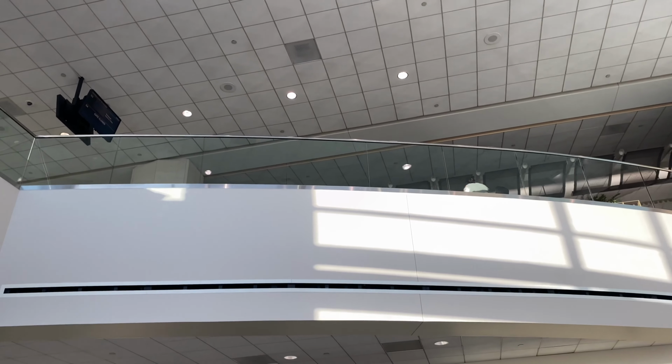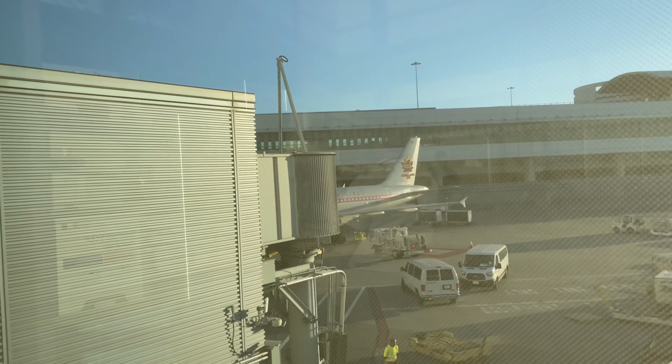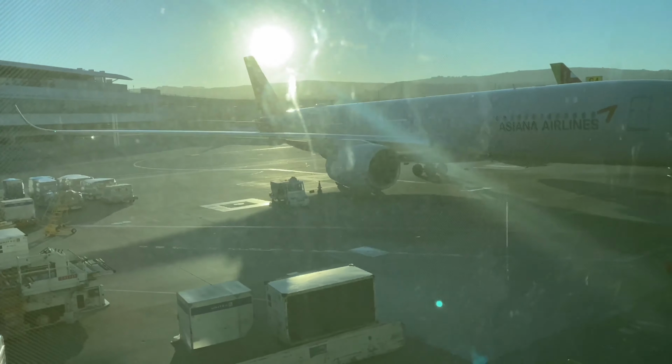So guys, that's the gate I'm in. I had to take the conveyor belt. I believe the plane is on the other side, but that's why you couldn't see it. But yeah, this is pretty awesome.